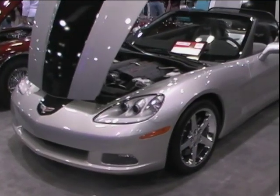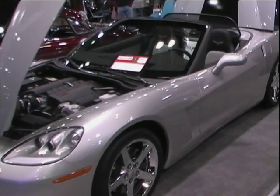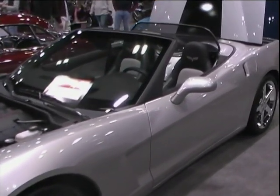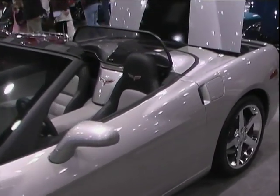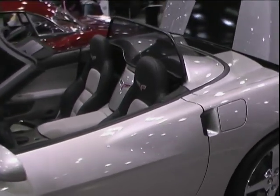Well, we got two. One we've got in the show today is a 2007 C6 convertible, machine silver, storm gray top. Got all the goodies, all the options that Chevrolet offers. The other one's a 05 coupe, cobalt red, red interior. She likes the coupe to travel in, so we travel in the coupe and we just toot around in the convertible.